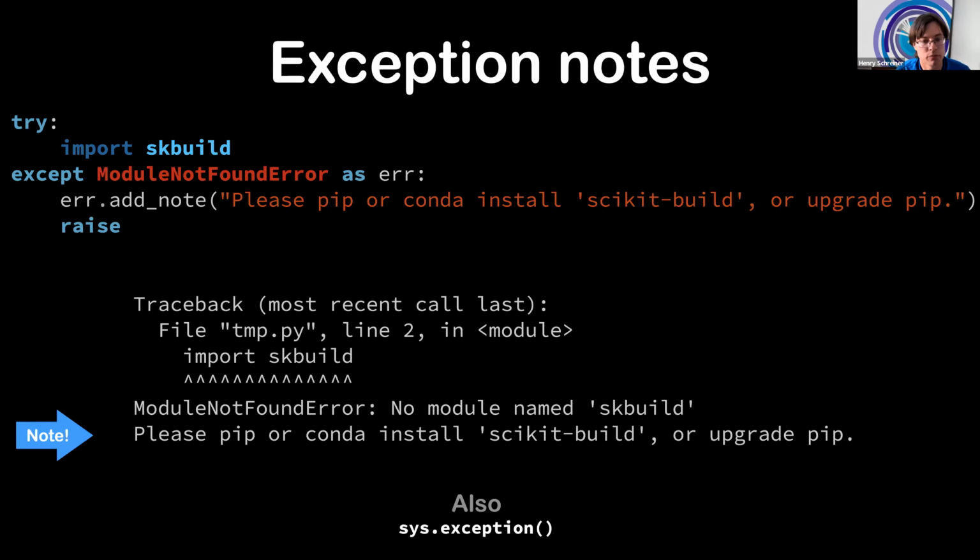Okay. Another feature that's added that I'm really excited about is add_note. So exceptions now have an add_note method, and if you call that, you can add a note to an exception, and that gets printed at the end. So here, I'm adding a note to the exception and then just continuing with the exception. This just adds a little helpful message at the bottom. It doesn't mess with the exception. You're not re-raising an exception.